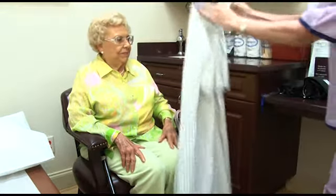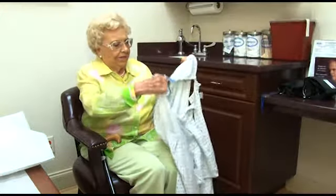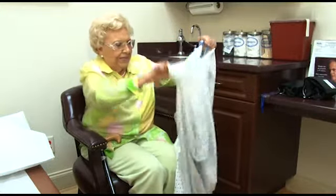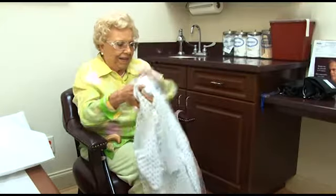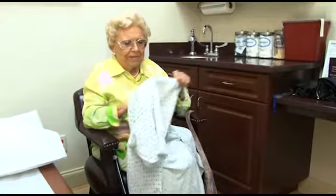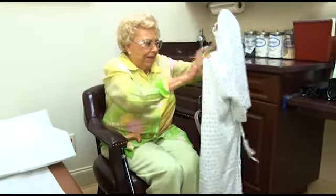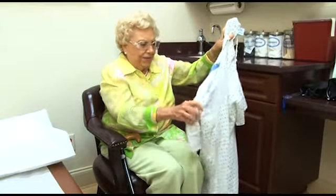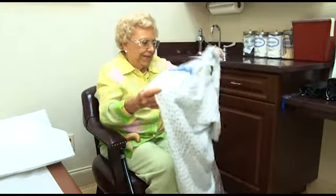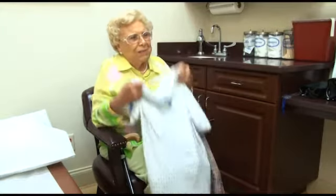The doctor will be in shortly to examine you. I need you to put this gown on. Oh dear. What is this? And the shoulders. And the back. Oh dear. I can't wear this. Where's my dignity?